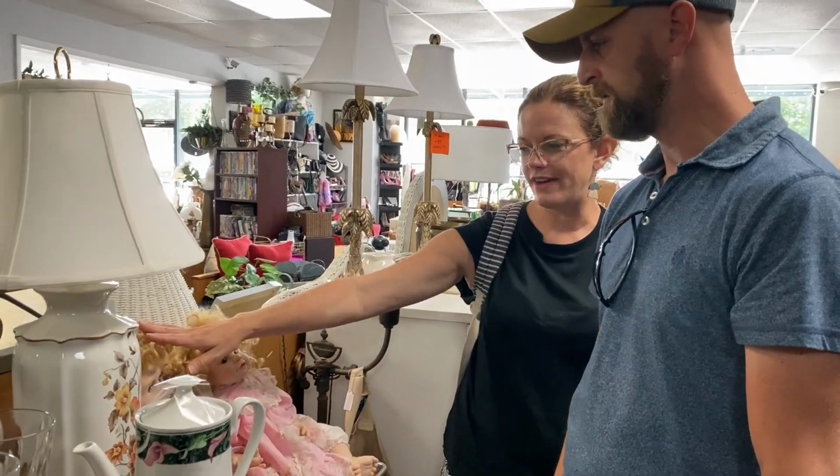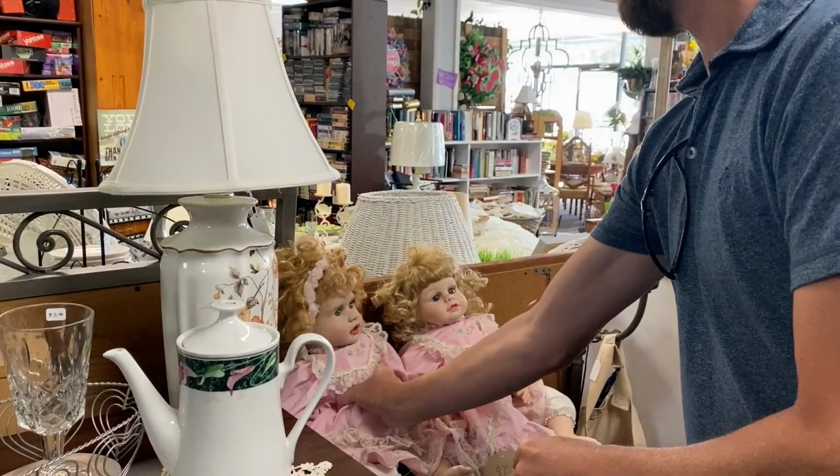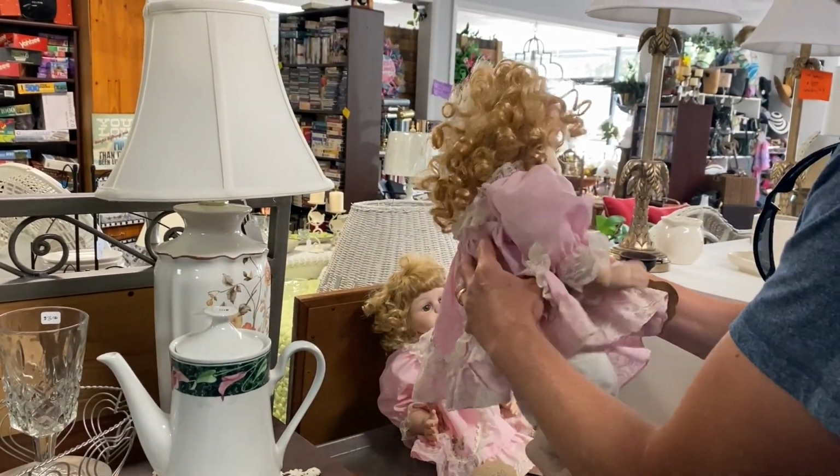This has like a 9-to-5 hair situation. Dolly Parton, you're right. I wonder if it sings songs like Dolly. I don't see any buttons anywhere.